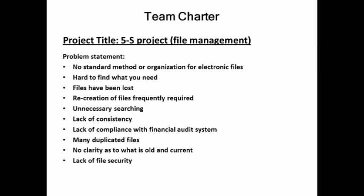They could go to any one of 5 satellite operations because they were scattered around 5 cities in a tri-county area. It was hard to find what you needed. Files would get lost. If people moved from one county to another, they would have to recreate files from scratch. There was unnecessary searching through the computer and so forth.